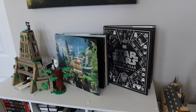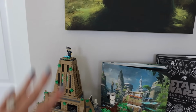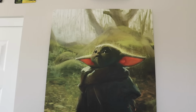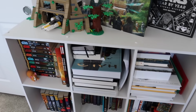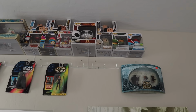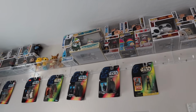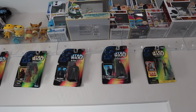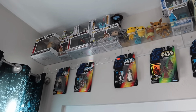Then we have some collectible Star Wars books, as well as a tall Star Wars set here. Baby Yoda, Grogu, I don't know the difference, but that is what we have going on over here. Both of my boys are major collectors, so we put up these clear shelves. We got these off of Amazon, and they have these hooks to hang their vintage Star Wars toys, so I'm really happy with how that turned out.